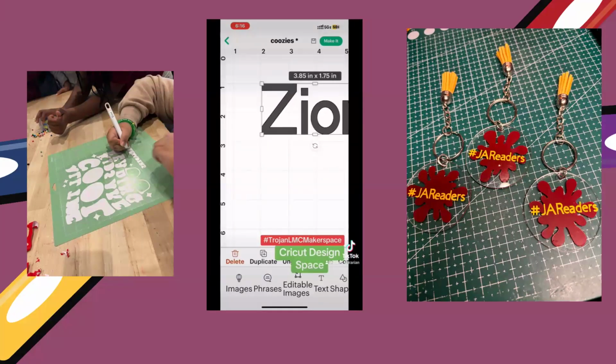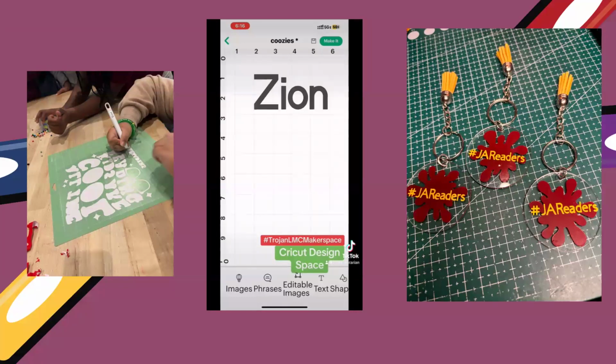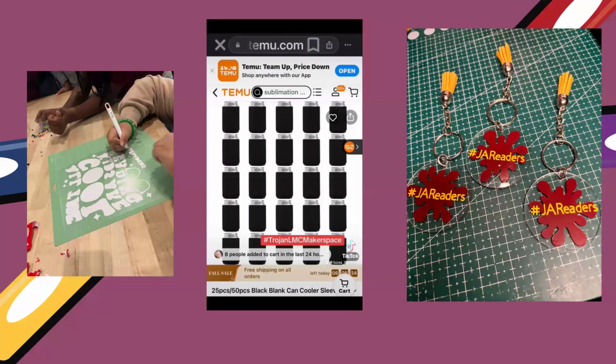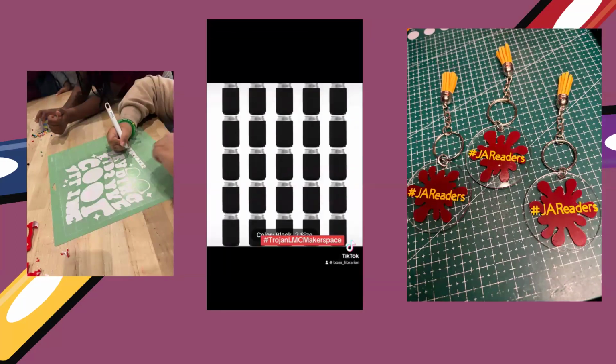We just used the basic font because my students are still learning how to weed vinyl. We then selected the size and the style of the font, and then we resized it on the virtual mat in Design Space. Now look, y'all, I purchased these koozies from Temu's website, not the app, so don't come for me in the comments.